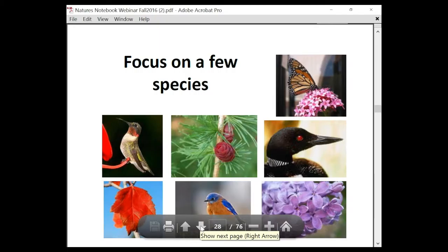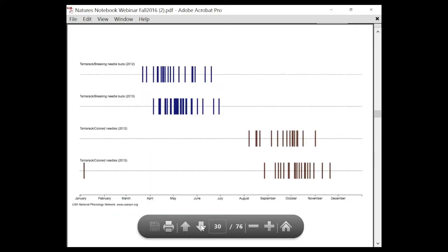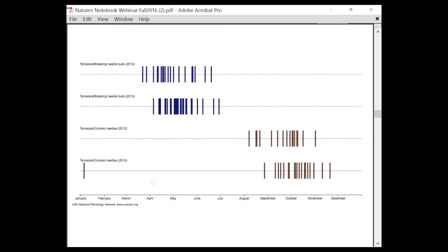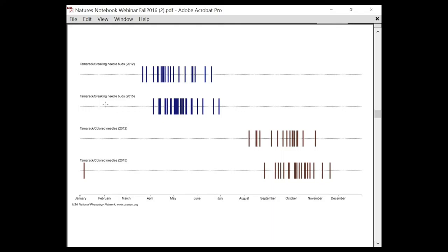The other thing that we're trying to do in Minnesota is not try to cover the waterfront, but pick a few species that we're hoping everyone can follow over time. Obviously, people have their favorites, but these are kind of standard species. We have 7 species: the monarch, the loon, the tamarack, the hummingbird, the red maple, bluebirds, and lilacs. Those are species that we're hoping folks follow. They may follow aspen and poplar or oaks. There's a lot of other species that they may choose to track.